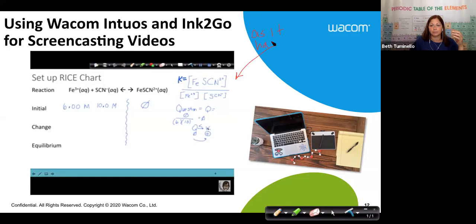Okay, so as the work is happening, you can be speaking over it, just like we would speak and write on the board at the same time, which is how we have learned to pace our lessons. We can speak and write on the screen at the same time. And that handwritten work is what my students have told me they want. They want to see the handwriting.